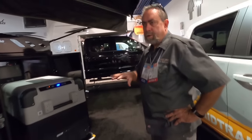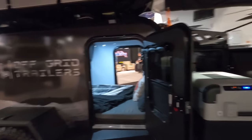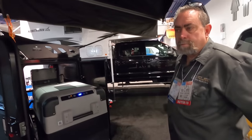Where are you guys making these? We manufacture in Edmonton, Alberta, and then we distribute in the States through a couple of different vendors. What's the name of the brand? Off-Grid Trailers. Is this one of the only models you have? We have a second model. It's right here in the picture.